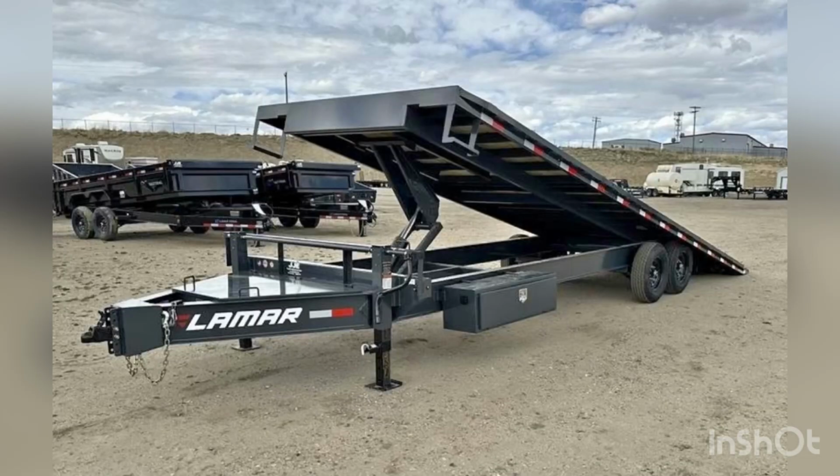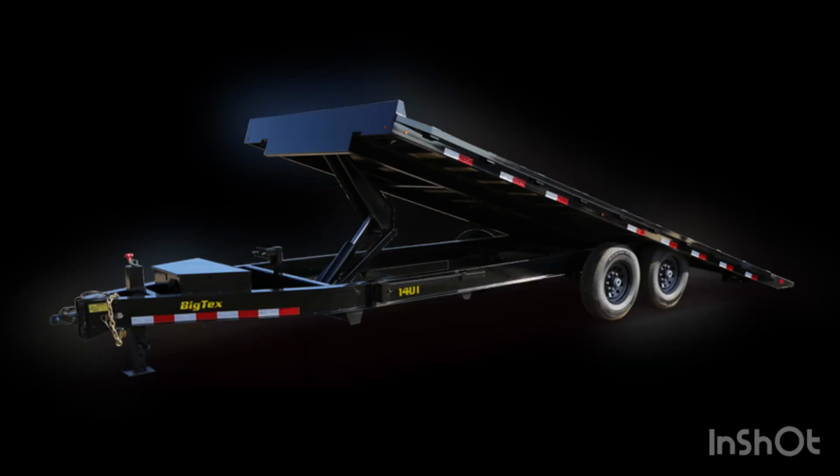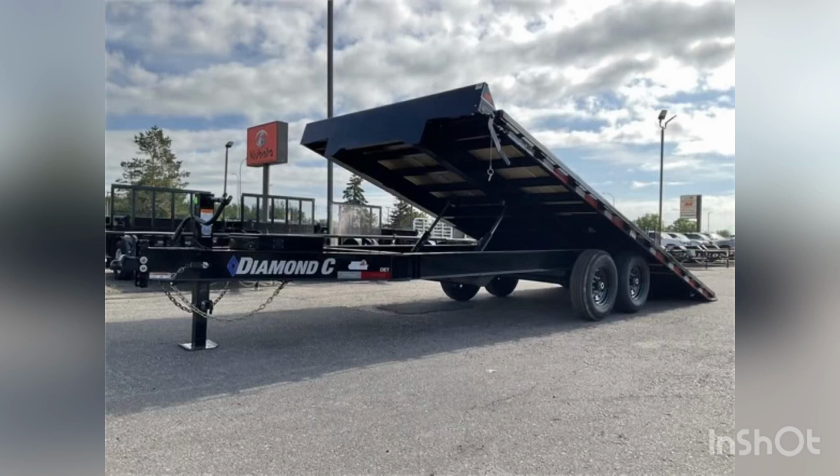I came over to Rapid last weekend, Jesse and I did, and we looked at a bunch of them, 4 different kinds. Lamar's, Max D, Big Tex, and Diamond C trailers.